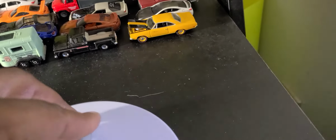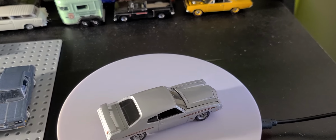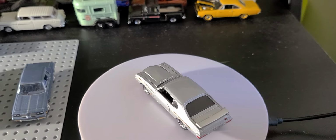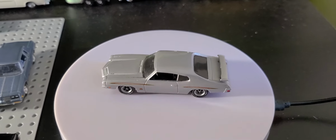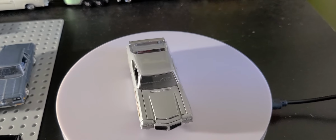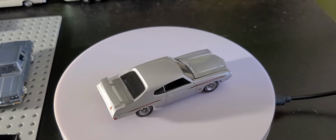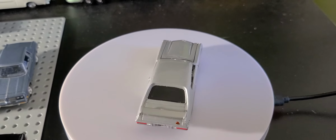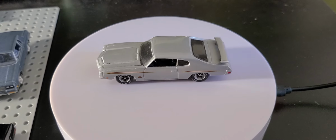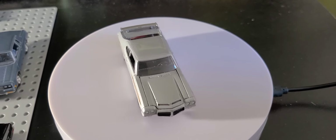Let's move on. We got this Pontiac GTO, which is from Greenlight. It's a 1971. And this is 2016. It's from the Greenlight Hollywood series. I forgot what it's from. I wish it was the one from... It'll come to me. It's a pretty cool car, man.